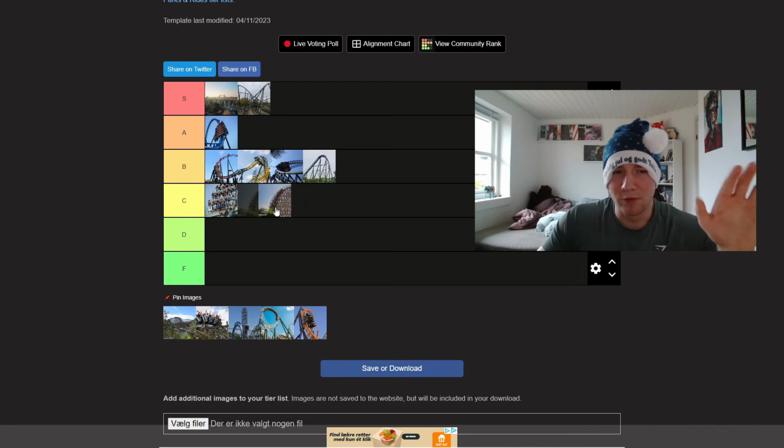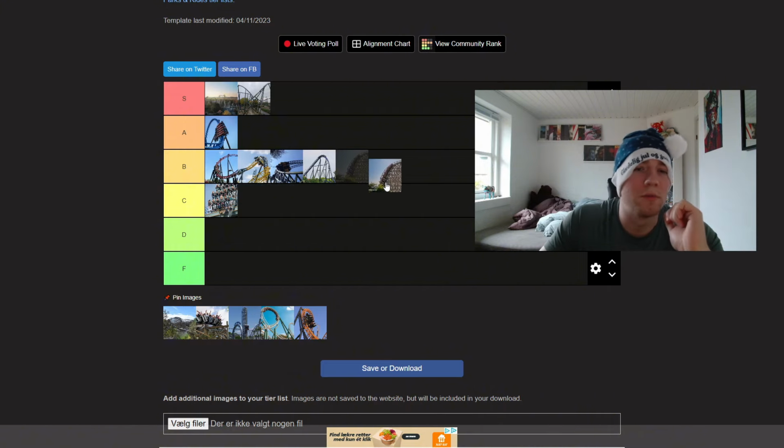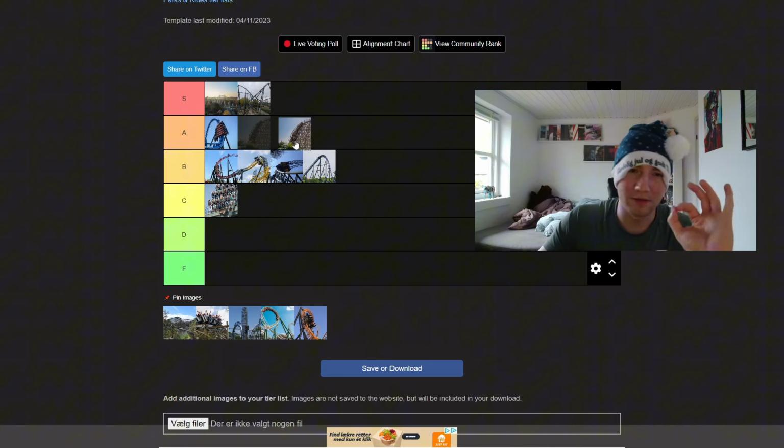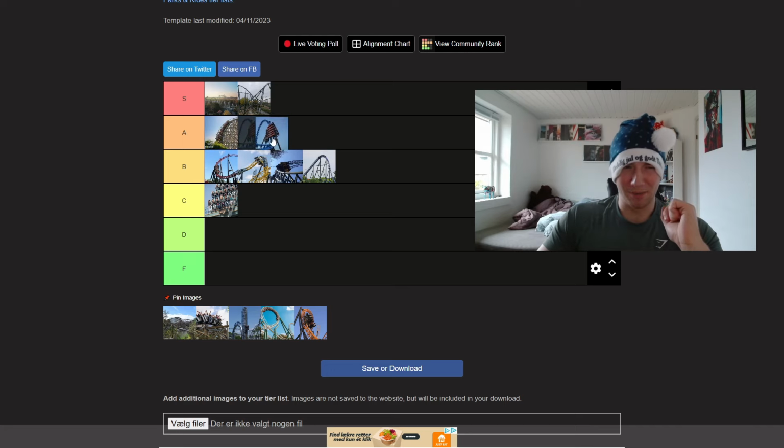You have these very weird overbank turns with a little airtime pop, but then the rest of the layout is just mainly low to the ground floater moments, a lot of speed. Just sit in the front row for these wooden coasters by GCI, because the speedy feeling right there is just awesome, and I actually think Troy is better than Phoenix.